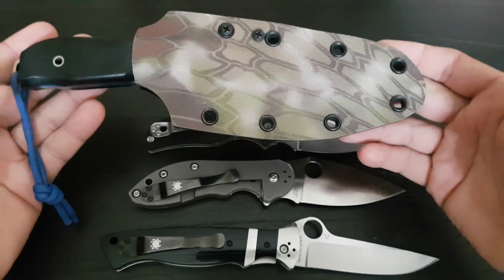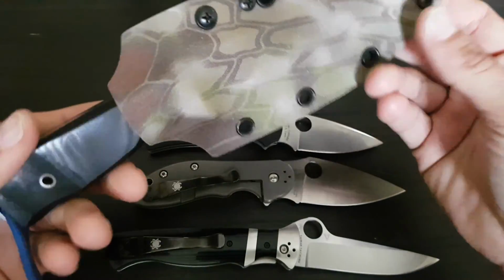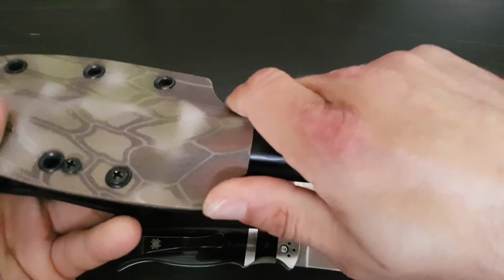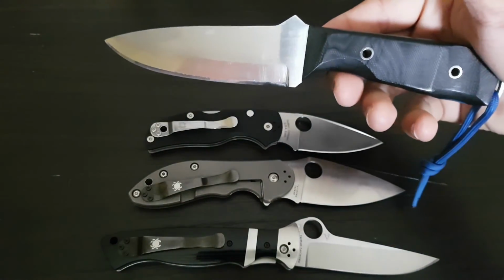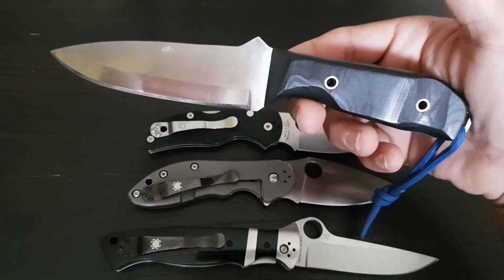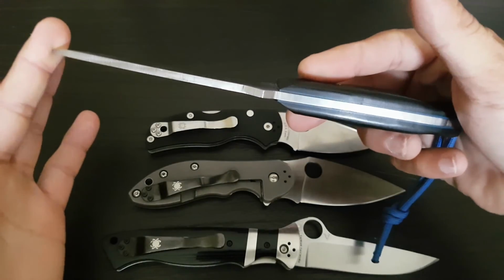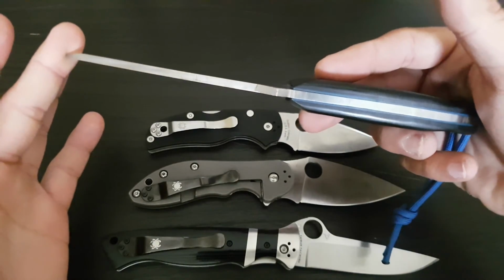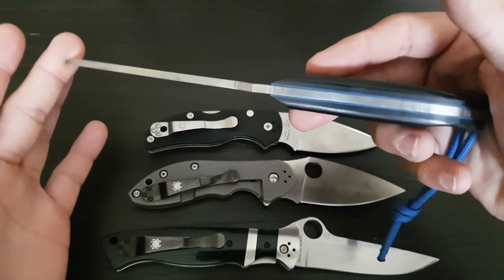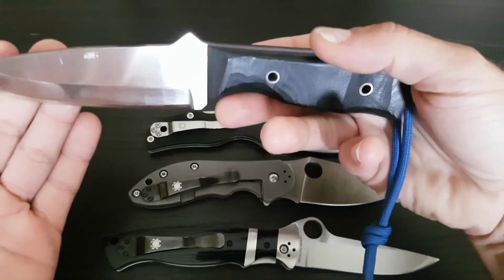Look at that sheath. Great sheath on this, and just take it out here. S35VN steel, heat treated to 59.5 Rockwell. This thing is a tank. Not too thick, not too thin blade stock, so this knife is very capable. The blue G10 liners in there.